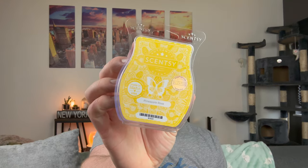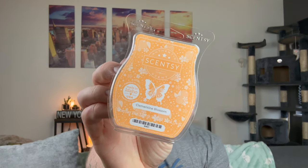I did a bar of pineapple rose. I love this bar, you guys. There's a sharpness from the pineapple, a zing that you immediately get when you smell it. And then the powdery rose comes in and is like, hey, I'm in the scent too, pineapple. Take a little bit of a backseat because rose is here to shine. And it does the same thing in the warmer. I love this. This is going in my club. I want this all the time. I love pineapple rose.